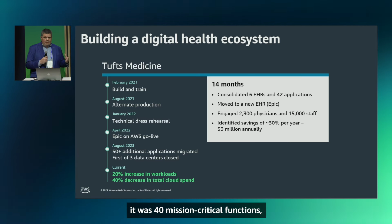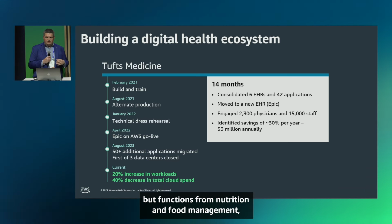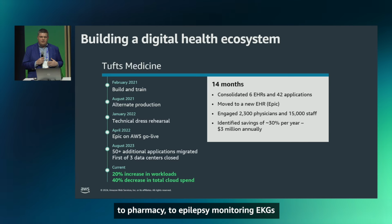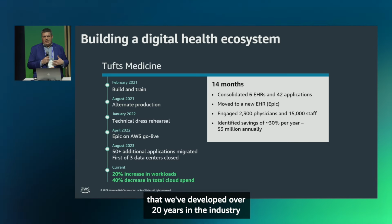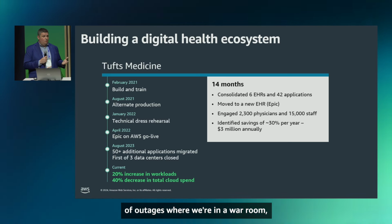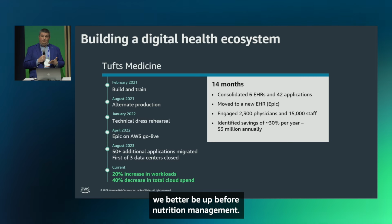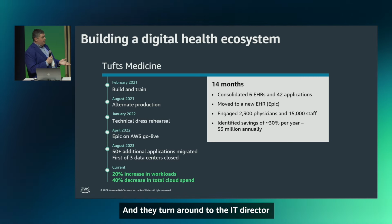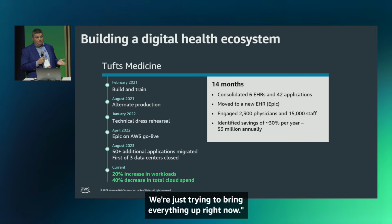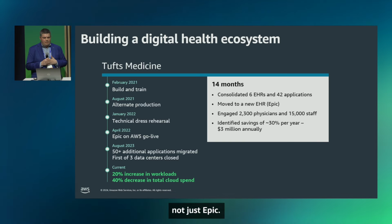It was 40 mission critical functions, not necessarily the software suites, but functions from nutrition and food management to pharmacy to epilepsy monitoring, EKGs, that we've developed over 20 years in the industry and going through disasters that you've all gone through of outages where we're in a war room. Pharmacy says we have to be up before patient transport, and patient transport says, well, we better be up before nutrition management. And they turn around to the IT director, and the IT director says, I have no idea what servers are for what. We're just trying to bring everything up right now. So our aim was to have this entire ecosystem out there, not just Epic.